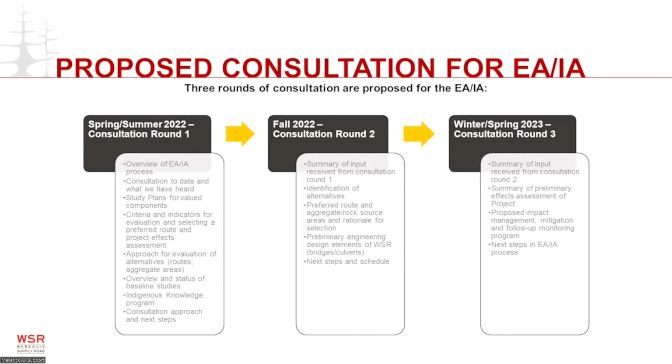And then finally, round 3 will be a summary of round 2, what we found in round 2, and a summary of preliminary effects, early effects based on our analysis of the project, and proposed ways of managing project impacts or mitigating impacts, limiting or controlling impacts, and then talking about follow-up monitoring, either during construction or post-construction.